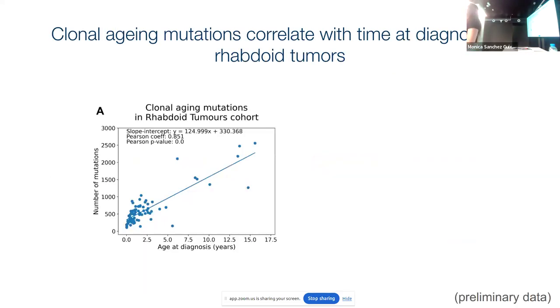We followed this approach of aging mutations for the whole rhabdoid cohort. This is a plot representing the number of mutations related to aging processes on the y-axis, and the x-axis is the age at diagnosis. We already see a correlation between the age of the patient and the number of mutations. This means that the clonal expansion can happen at different times during the childhood of the patient.